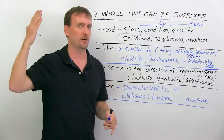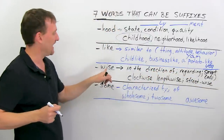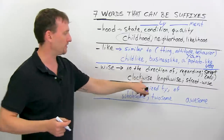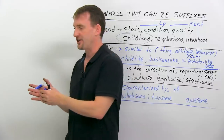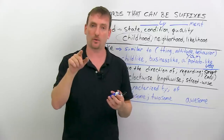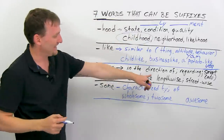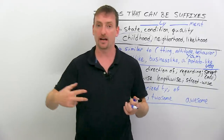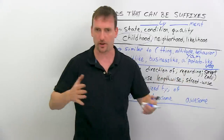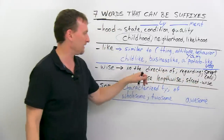Wise. So everybody knows wise. Oh, smart person. Yeah, well, that's an adjective. And we can use that in a different way than we can use the suffix. As a suffix, it means in the direction of or regarding, in regards to. So when I want to turn clockwise, I want to turn this direction. Counterclockwise, against. So clockwise, in the direction of a clock. Counterclockwise, the opposite direction. I'm not sure if this translates. Clockwise, counterclockwise, okay? Lengthwise, so you have to cut the fabric lengthwise, not widthwise. So if you have a piece of fabric and you need to cut it, but you're not sure which way, lengthwise, along the length.